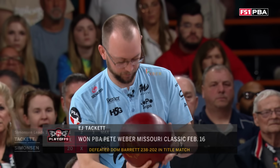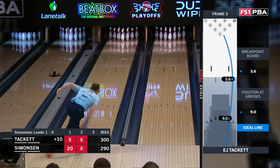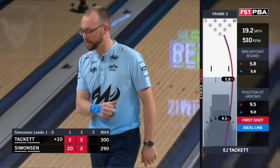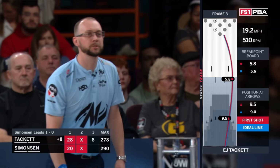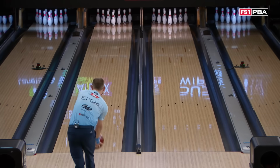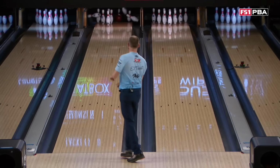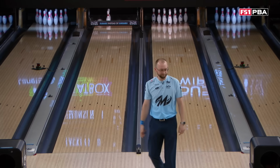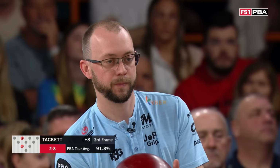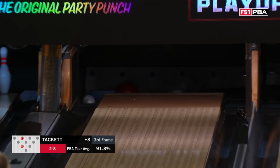About a mile an hour slower for EJ on the right lane than the left. And that will leave a stack 2-8. Interesting in his soundbite, he said, I feel there's plenty of hook on the left lane, and this one doesn't hook. 91, I'll call it 92% rounding up, our lane talk stats on this 2-8. Good cover.